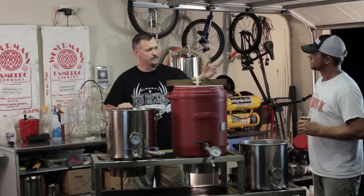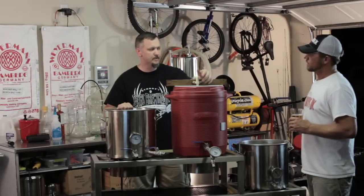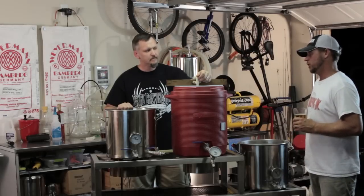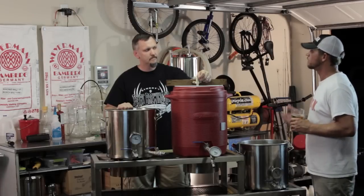Okay, and you're a big fan of German styles, right? So hence the step mashes, which pretty much help. I mean, that's a traditional method for all of those, right? It helps with pilsners and wheats and pretty much all German styles. And you can do it with any beer. You can get the best of your grains on any beer, basically.